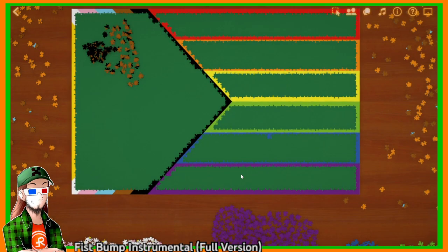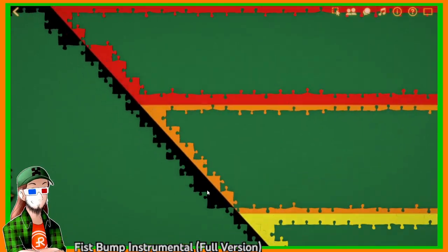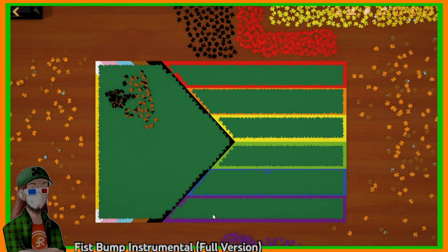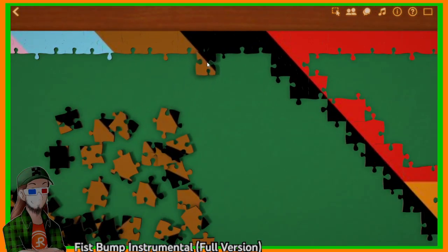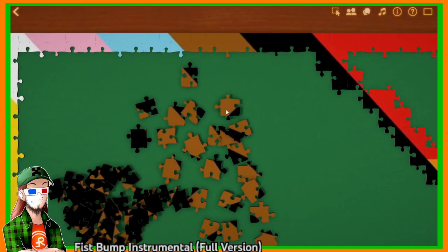Last time we finished all of the striped border pieces, and now we're gonna be working on the arrow border pieces.